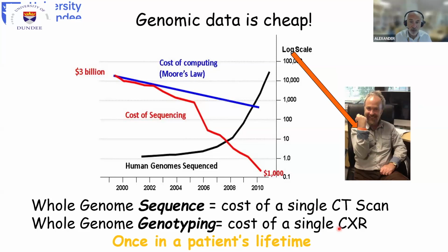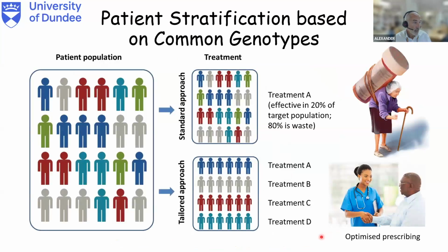And we really have segued now from whether we should do genomic medicine to how we should do genomic medicine, because there are so many ways that the genome can be used to enhance the quality and safety of patient care. And of course, this is what we're trying to do. This is a patient population full of a mixture of different types of people that we manage in the clinic, all sorts of different types of people.